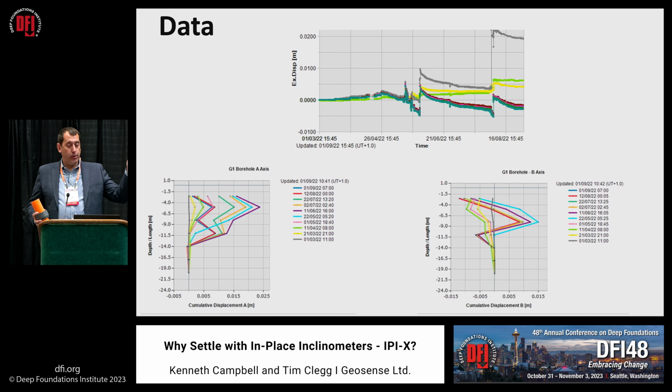But don't take my word for it. The proof's in the pudding. I always like to show data. And this is real data from a project in the UK. Nothing special about it. The two data plots at the bottom should look familiar if you work with inclinometers: the A and B axis of an automated inclinometer.